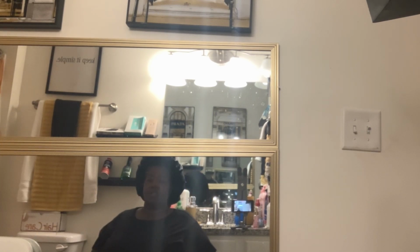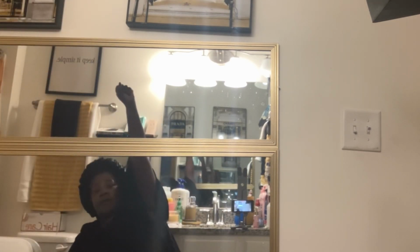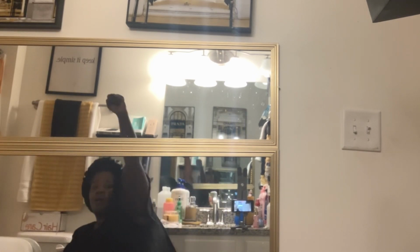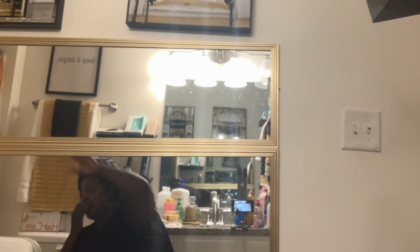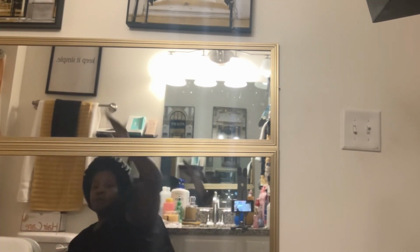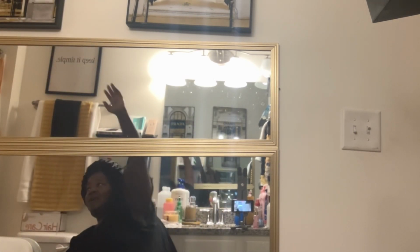Okay, so we've done those. Now we're going to do our arms. And my husband installed these mirrors for me because I wanted to be able to see myself exercising, and I liked it for the aesthetics. So yeah. Sometimes I get a little winded, but for the most part, I can keep my wind going.